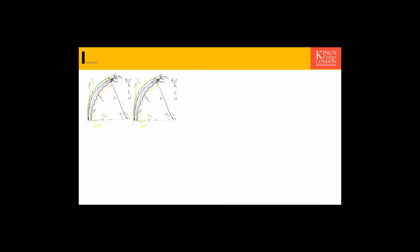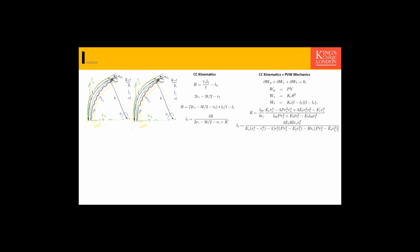In a recent work, and apologies for the very rough drawing, we tried to do inverse kinematics and also inverse mechanics based on the principle of virtual work for this type of robot. On the inverse kinematics, we related the radius of curvature, based on the constant curvature assumption, to the length of the tendon inside. By knowing the length and radius of curvature in constant curvature kinematics, we can know the position of the tip of the robot.